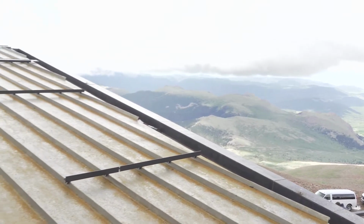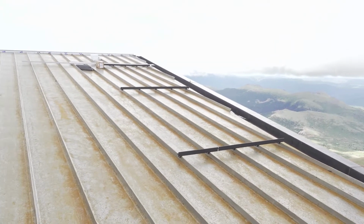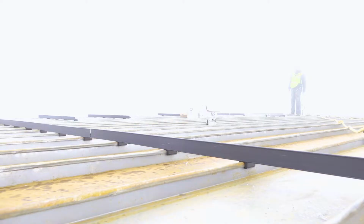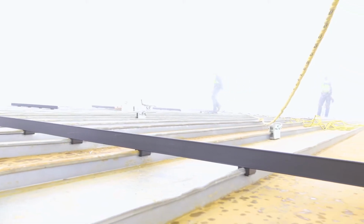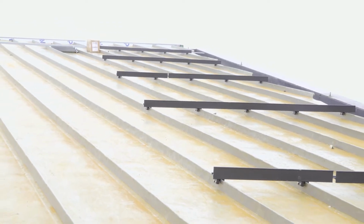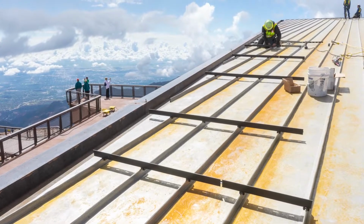With the addition of S-5's ColorGuard to their new Drexel Metals roof, Pikes Peak was able to achieve the quality look it wanted with a snow retention system that maintains the roof integrity, mitigates potential rooftop avalanches, and complements the look of the roof.